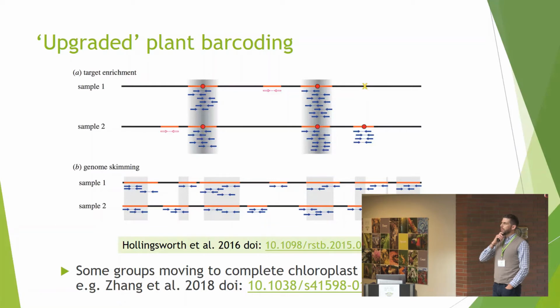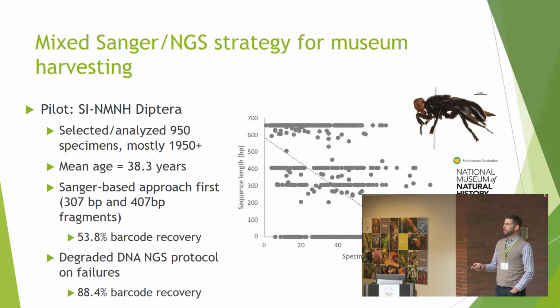Quickly, we did a pilot, again, trying to target the genera that are not on BOLD. We looked at 950 specimens of flies at the Smithsonian, so about 850 genera. We went in hoping that we would just get stuff from 1950 on. Average age was 38 years. We first went with Sanger, went with the targeting mini fragments, had pretty poor recovery. We've since gone back with our NGS protocol, and the recovery on those failures is about 80 to 90%.